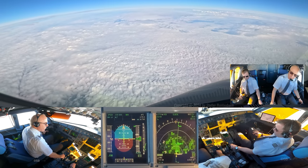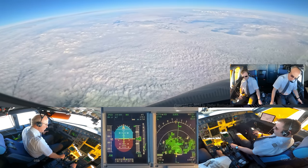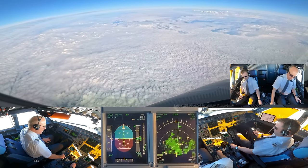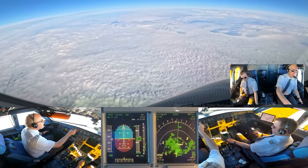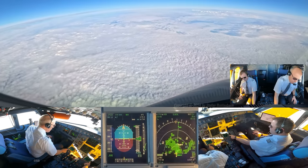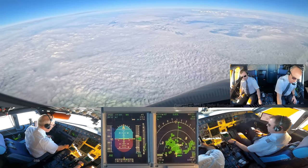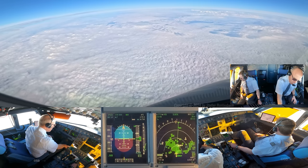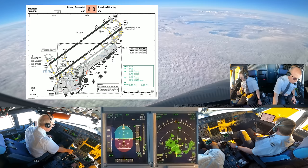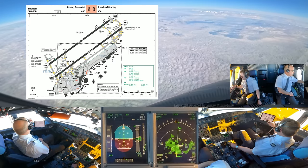Ja, 23 left, Eurowings 16 Hotel Tango, and we have information Zulu on board. Alpha, now with the QNH 1015. Okay, copy that. 1015, later on with Alpha. Okay. QNH 1015, updated. I get you, Alpha. Thank you. And once on the ground, we relocate to the left. I expect Lima 6, and as you mentioned before, left Mike, Lima 5, and then we expect the parking.